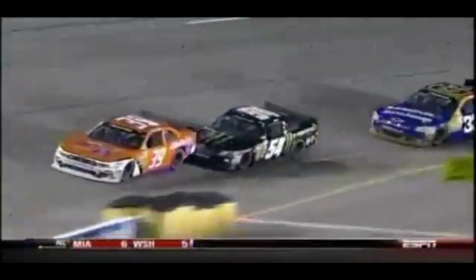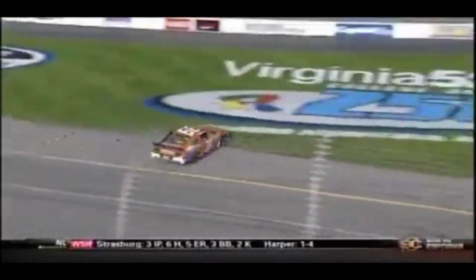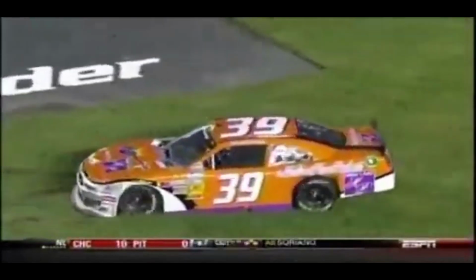Ahead of the 54, and here we go. See, Kurt Busch wasn't wanting to give up that inside, afraid if he moved to the high side that Harvick might be able to take that spot. A little bumper to the back of the 39. And Kurt says, welcome to the Nationwide Series.